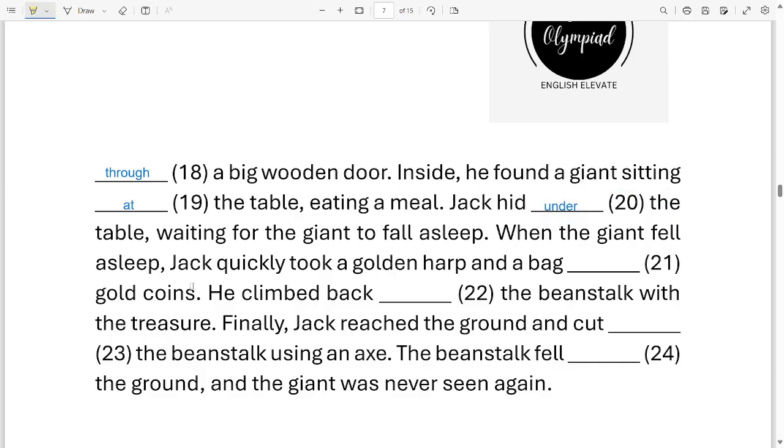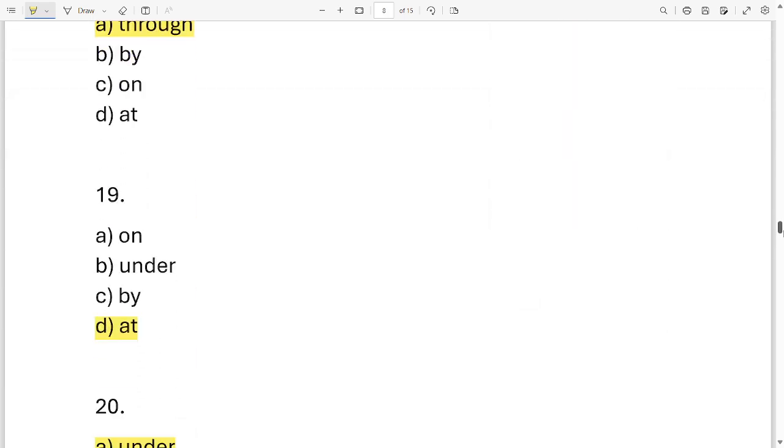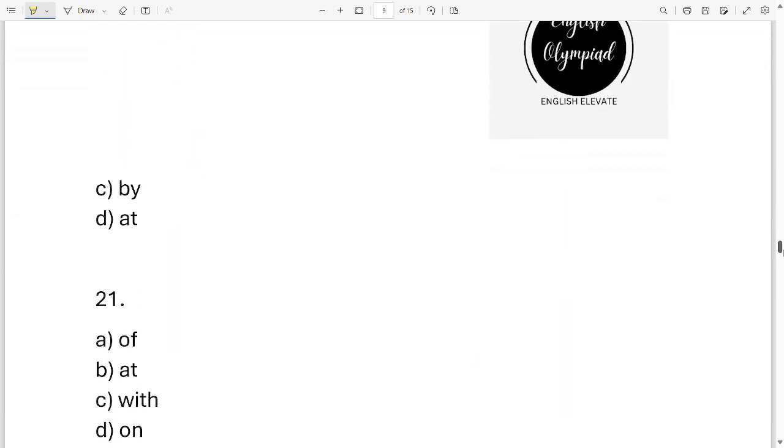Okay. When the giant fell asleep, Jack quickly took a golden harp and a bag, dash gold coins. Now for blank 21, let's look at the options. Off, at, with, on. These are the 4 options and option A is the correct option, off.